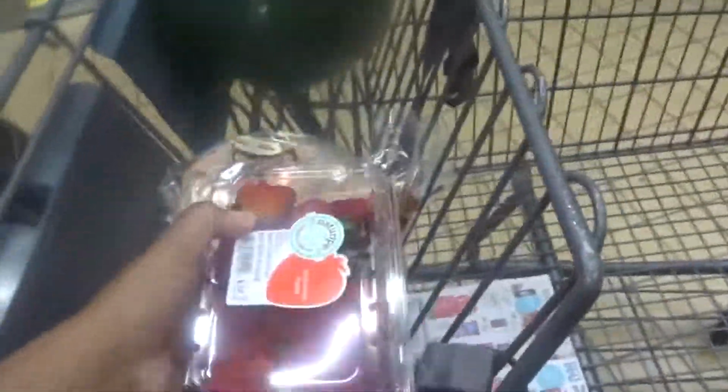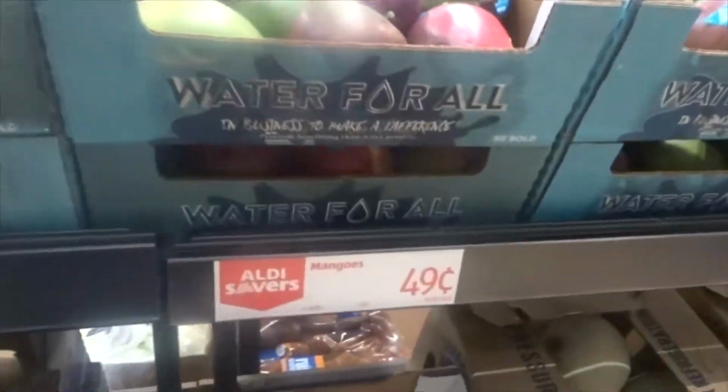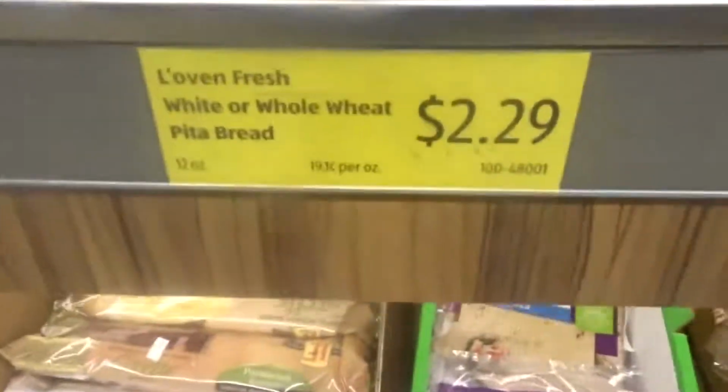Found some really good deals on produce. For instance, there was asparagus for $1.89. Mangoes were just 49 cents. Good prices for avocados, melons. They had some really great prices. So I decided to pick up a pack of strawberries.